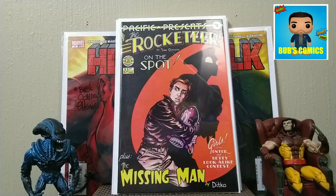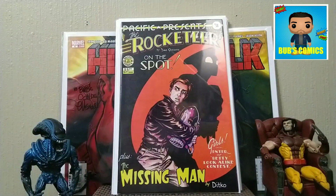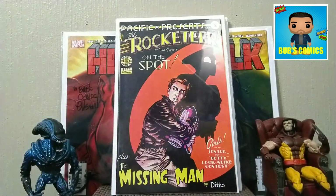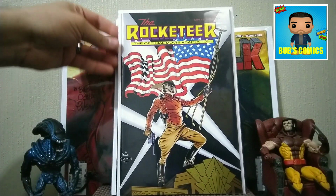So here we have the first 4 chapters of the first Rocketeer storyline, which is basically what the movie more or less follows. And then it says, plus the Missing Man. So Steve Ditko's Missing Man kind of got downgraded, and it's mostly Rocketeer, and that was from Pacific Presents, made by Pacific Comics. These are fairly newer books. I mean, they're not that old. In fact, the movie came out not too long after these books came out. So that's pretty cool. And to round off the Rocketeer, here is the Rocketeer official movie adaptation.